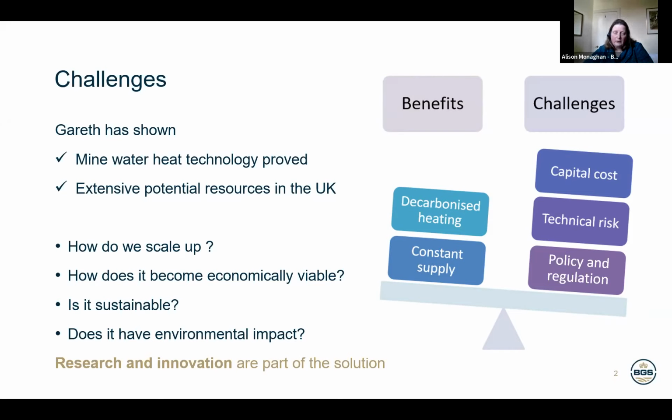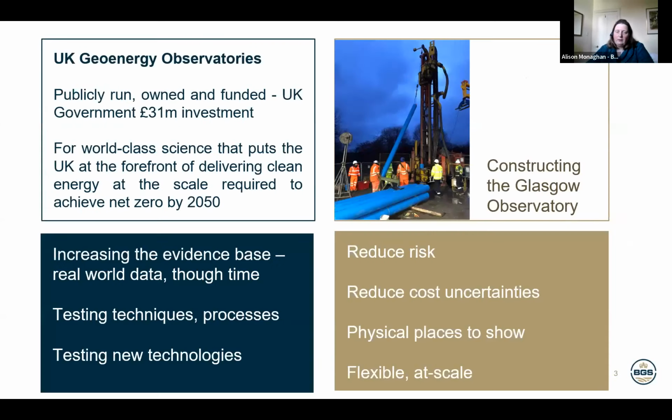And so what I'm going to talk about today is one aspect of research and innovation around that. As part of the solution, it's obviously a complicated picture, but clearly there's a need for some research and innovation. The thing I'm going to talk about is the UK Geo Energy Observatory, the one I'm talking about is based in Glasgow. There's also one being developed in Cheshire, and the Geological Survey also looks after an urban observatory in Cardiff, and they all look at shallow geothermal technologies. But the Glasgow Observatory looks specifically at mine water thermal, which is why I'm talking about it today. And the purpose of these observatories is to really increase the evidence base, the real world data at scale that you can measure underground and at the surface through time.